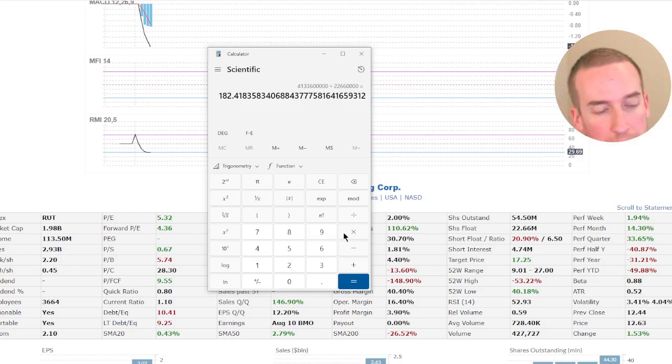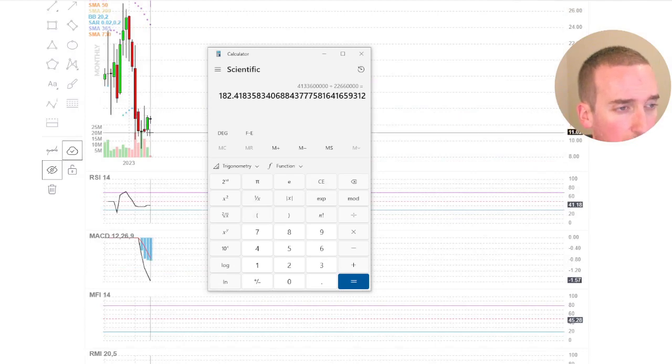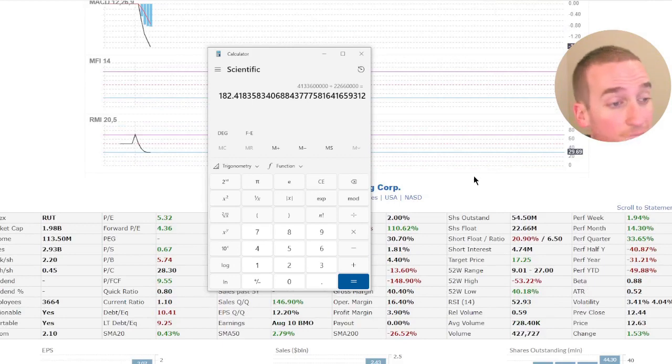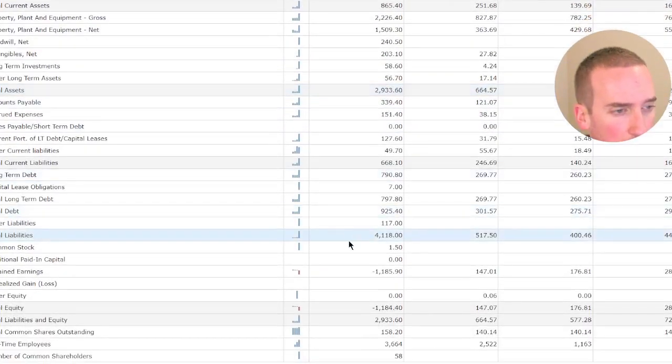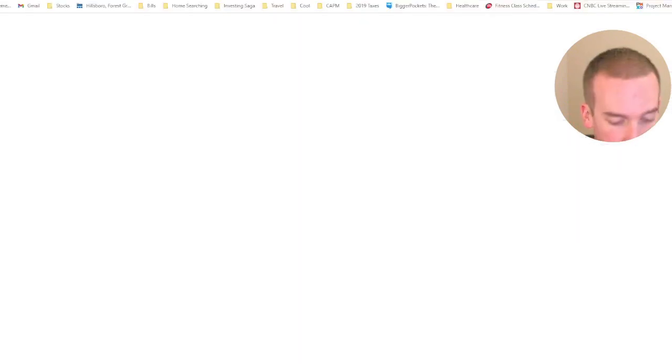And a lot of it is being shorted. So what am I missing here? This looks like a really good buy, actually, as long as these metrics are correct and the company's not falsely reporting. Let's look at their assets real quick. Total assets 2.9 billion, total liabilities 4.1 billion. I knew there was something wrong. They have more liabilities than they have assets. You might ask yourself, okay, what does that mean? You saw why there was 20+% short, right?